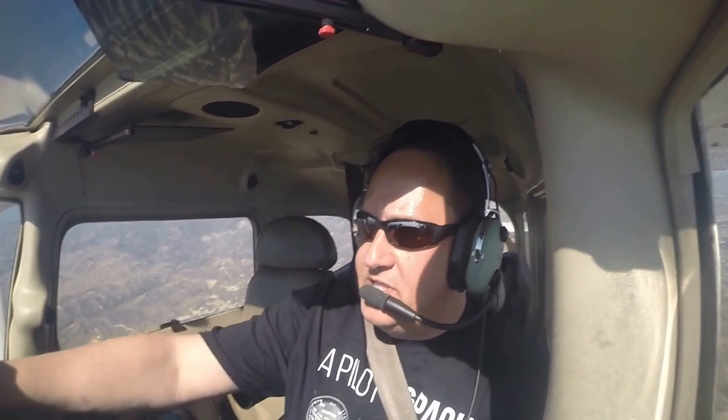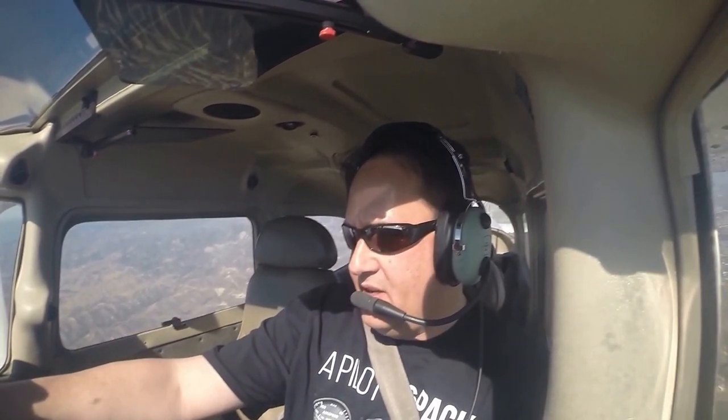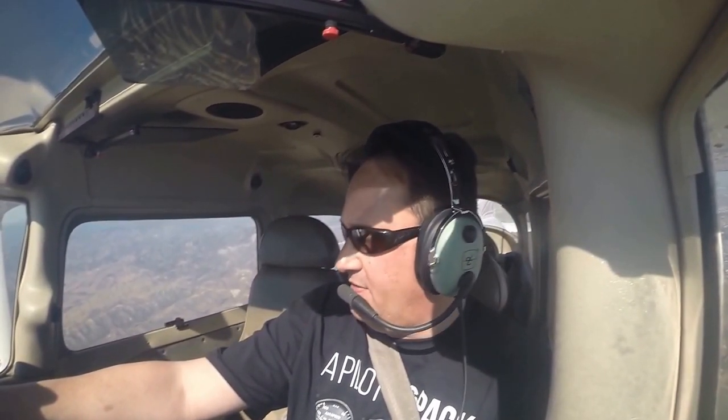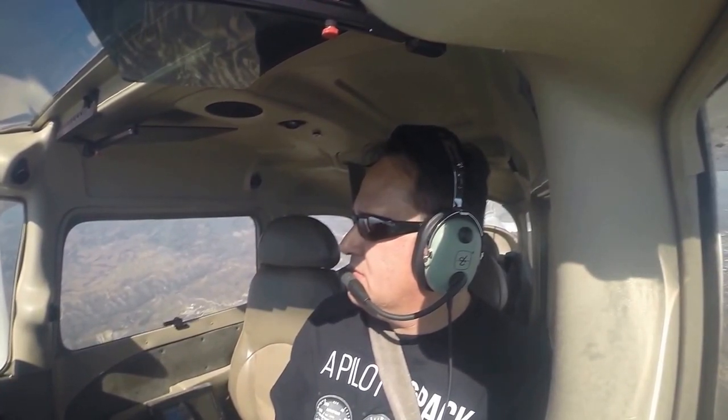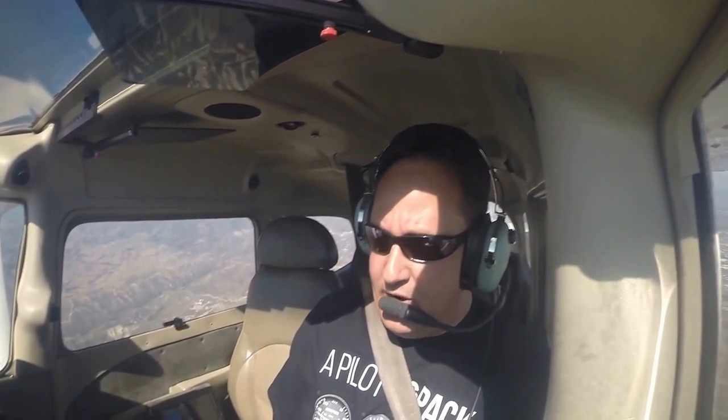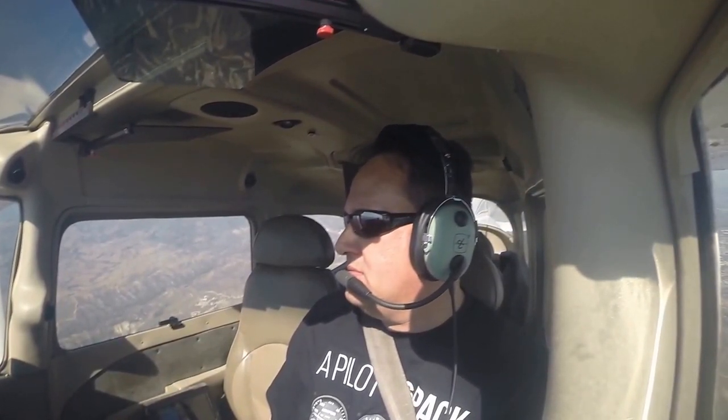Santa Barbara approach, good afternoon. Cessna 10033 is at 3,700 for 4,500. Cessna 10033, Santa Barbara approach. And verify you're landing at Santa Barbara? Yes, sir, that's correct. Landing at Santa Barbara. Cessna 033, thanks. Verify information November. I'm going to pick up November right now. I'll get back in a sec. Cessna 033, roger.